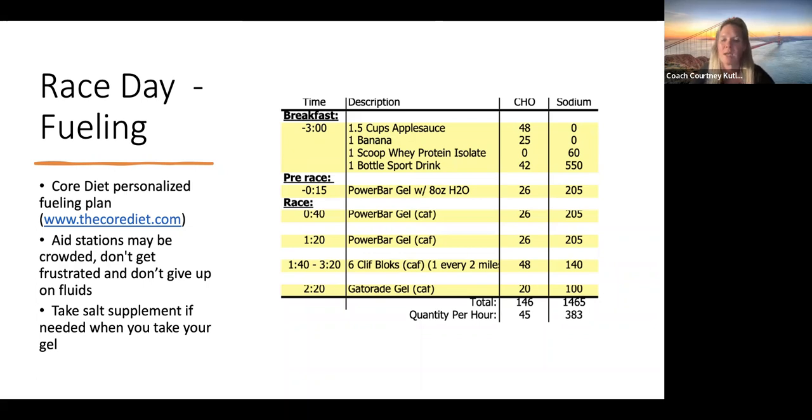If it's a hot day or if your gels don't have quite as much sodium, for example, like they have listed here with these Power Bar gels, you may want to consider taking a salt supplement every time you take your gel. So again, that's something you want to practice in training and see if that helps. But if you find that you are a heavy sweater or it's just a hotter day, that can definitely make a huge difference.